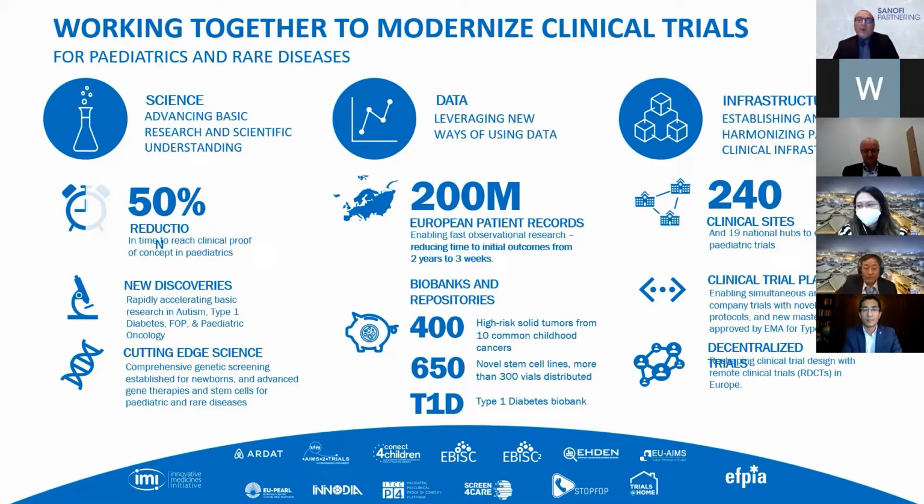Data are important, and so there need to be new ways of using and leveraging the data. And here, huge patient records have been established, reducing the time to initial outcomes from 2 years to 3 weeks. That is really incredible. Biobanks and repositories, huge numbers of them. Just to mention one type 1 diabetes biobank, which really makes it very easy in case there are interventional trials to get a collective together and get started. Stem cell lines as well.